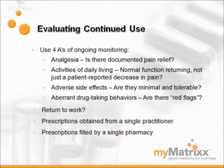And then the last A is aberrant drug-taking behaviors. These are the red flags. We mentioned one, loss of control of substances. Other is lying in order to obtain early refills. The patient taking it upon his or herself to increase their own dose. Any of these type activities definitely are a red flag. Another important factor in ongoing use is, can the patient return to work? All right, that's huge. That's the goal of this therapy.